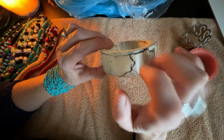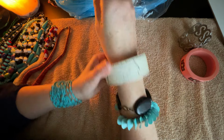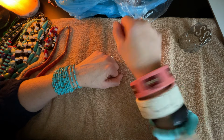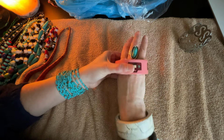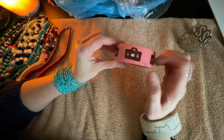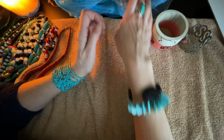All right, this one. Oh, listen to that. It's like a wood with like a crackle paint finish on it. It's like a wind chime. Funky. This is a weird one. This is interesting. Wish I could think of somebody who, maybe my niece, she might like it. I don't know if she wears jewelry. All right.